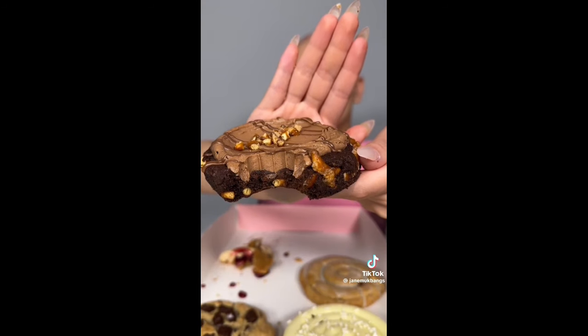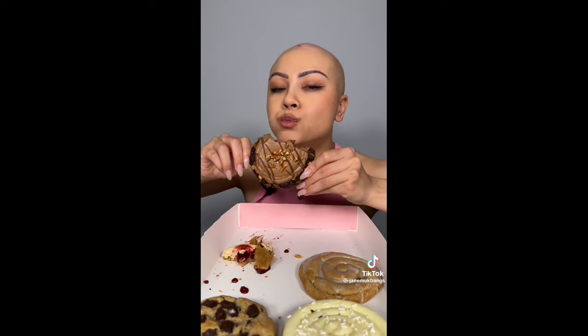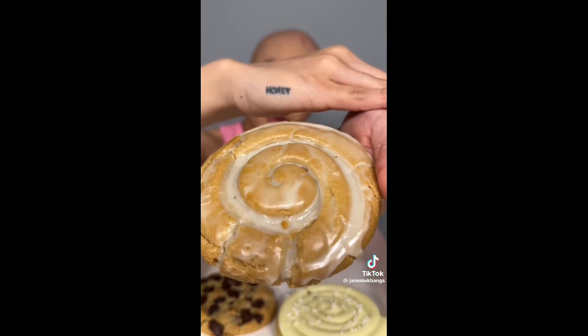Chocolate pretzel pie. It's a brownie cookie with pretzels inside of it with a buttercream frosting. The salty and sweet combo is always a hit. 8.5.